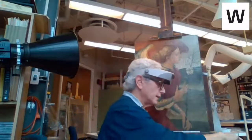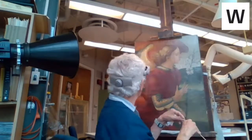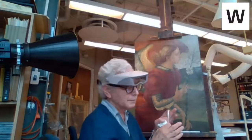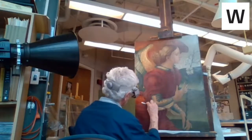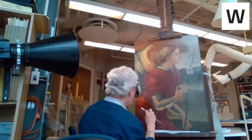So already I can see that, and I wish you could see more closely, I'm already becoming more familiar with what's original and what's restoration paint. And typically, and what you see here, the restoration paint is typically much more opaque, and it doesn't have the same finesse that you see with the original paint. Now what I'm hoping is that underneath some of this restoration paint, I'm going to find more original paint.